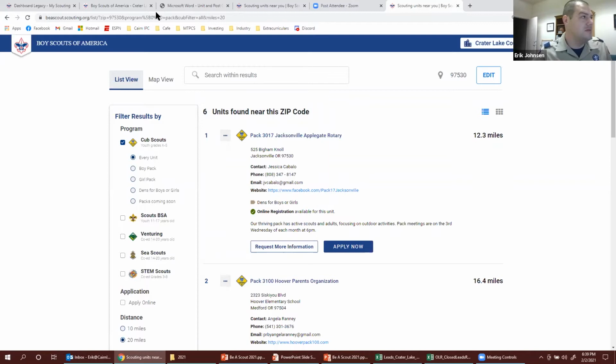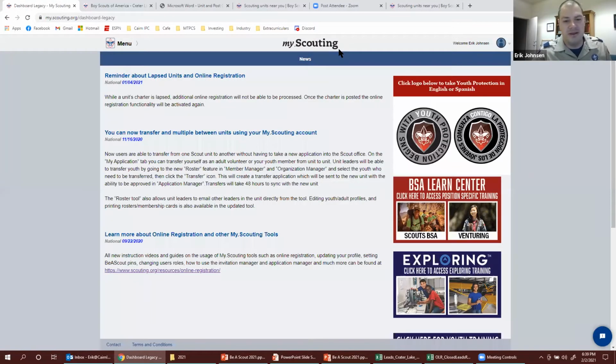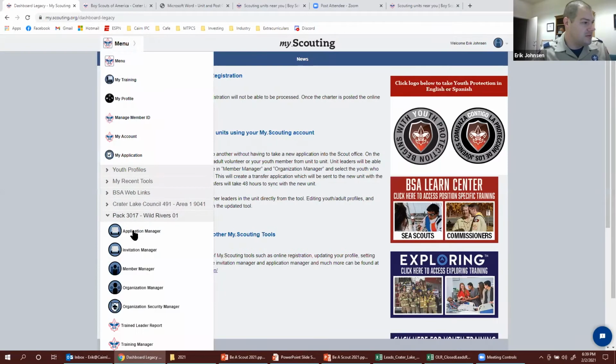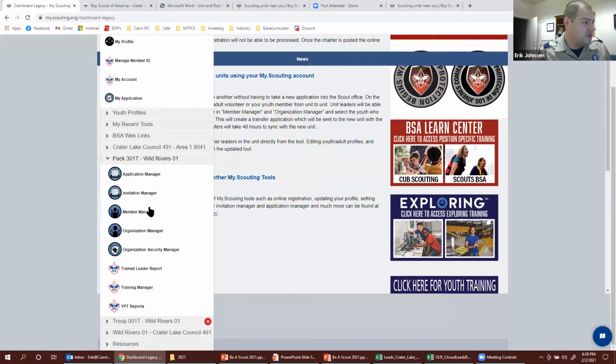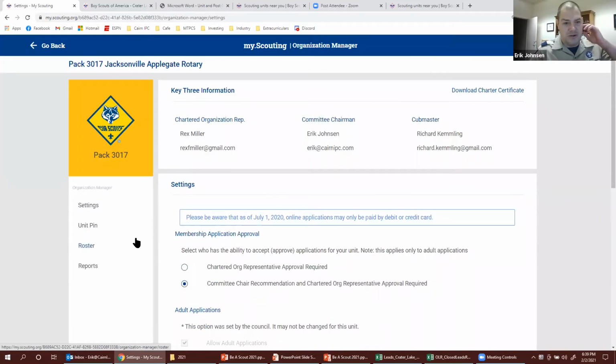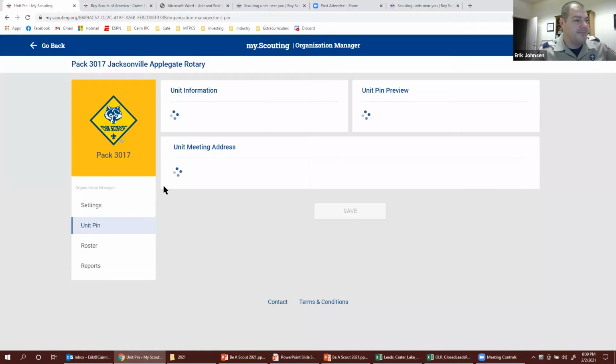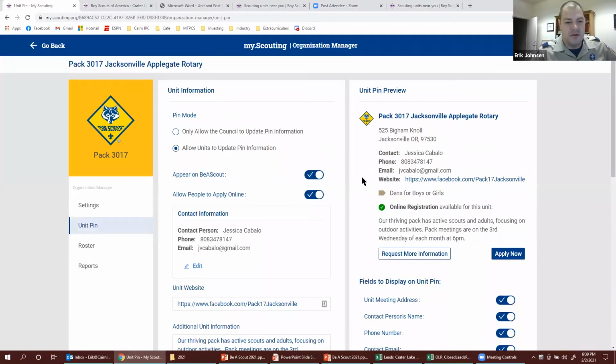So how do we manage these? If you go to your My.Scouting account, you have to be one of your key 3 members of your unit or a delegate, as we'll talk about later. If you go to menu and then pull up your unit, and then I believe it is, there's a couple different places. I went to Organization Manager. And you can see that on the left side is unit pin. And boom, this is all the information that people see on the front end of the site.